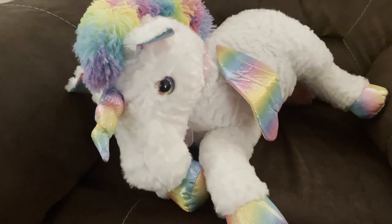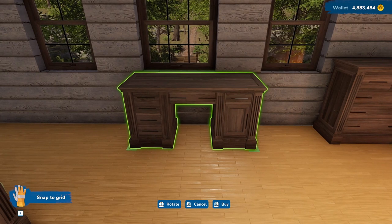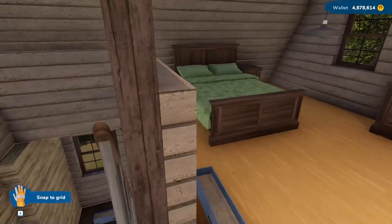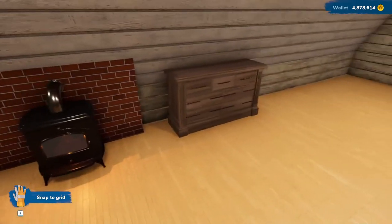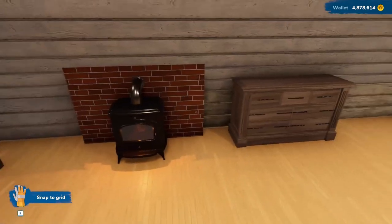Thanks a lot. Okay, I want to finish the furnishings in the bedroom right now. And we have gotten a bed. We have a bed here. We have a dresser and another dresser, because you can never have too many dressers, right?